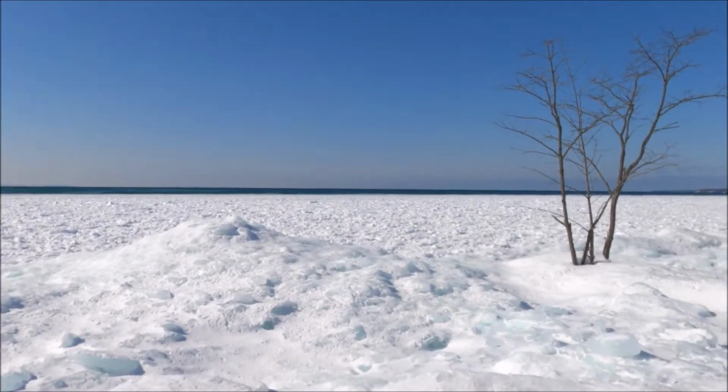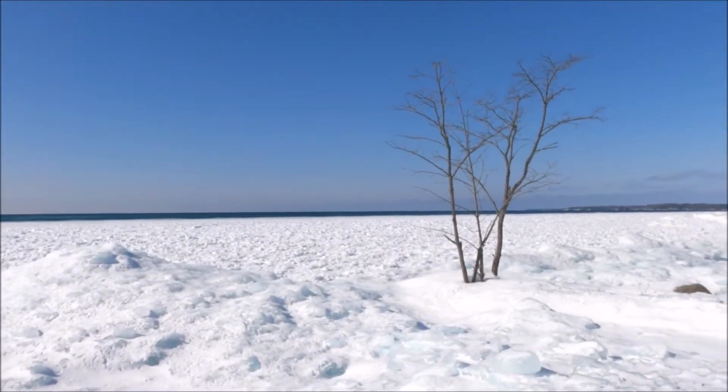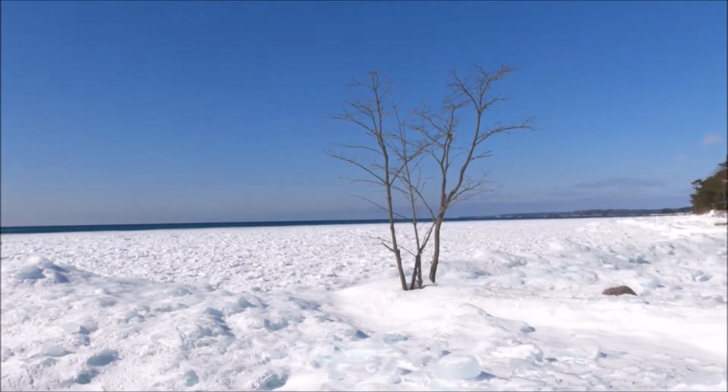I did get that one image, as I say, and I do kind of like that tree, by the way. I just like it set there. We're going to see if there's anything we can do with that.